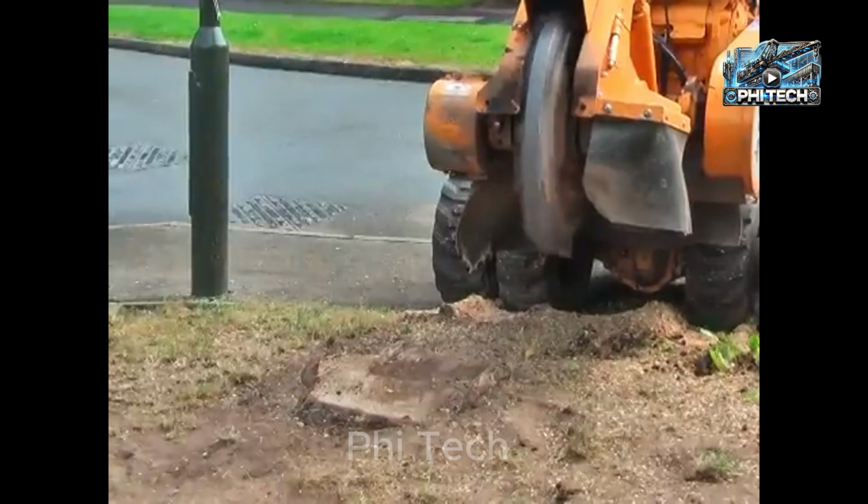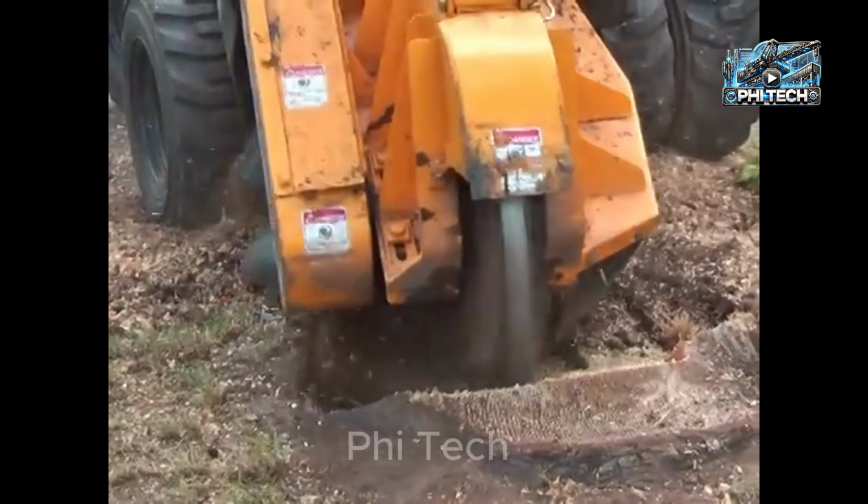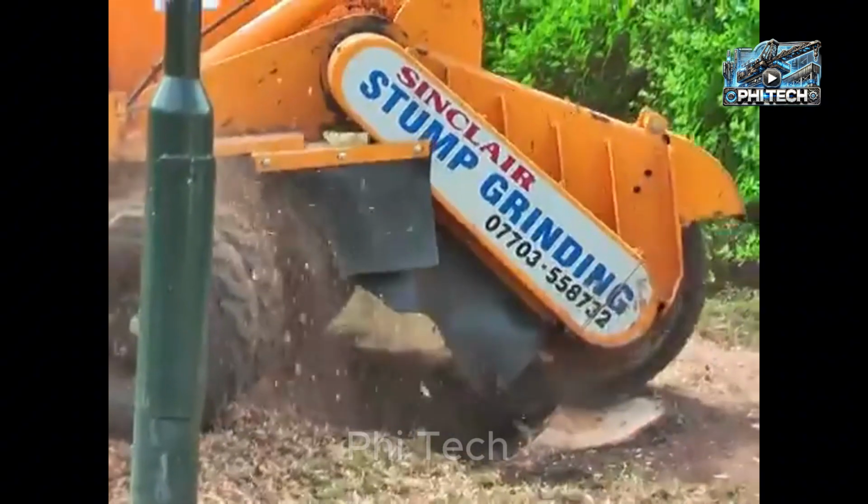When the 100 horsepower machine roars to life, you can feel its power instantly. Stubborn tree stumps are effortlessly uprooted, as if this machine was built to eliminate every obstacle in its path.